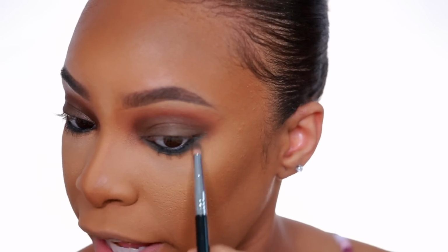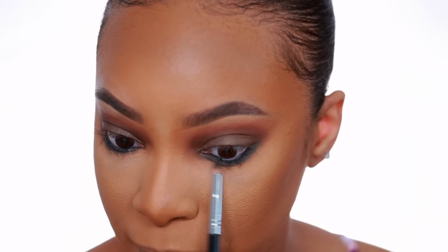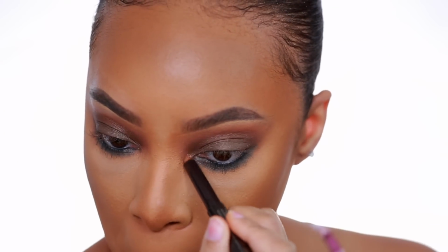I just feel like if I could create every look with cream shadows, I would totally do it because these are just so much easier in my opinion. They're so easy to work with. And then I think to top it off, I'm going to take the shade, should I do the shade Copper? And apply just a little bit of that in.